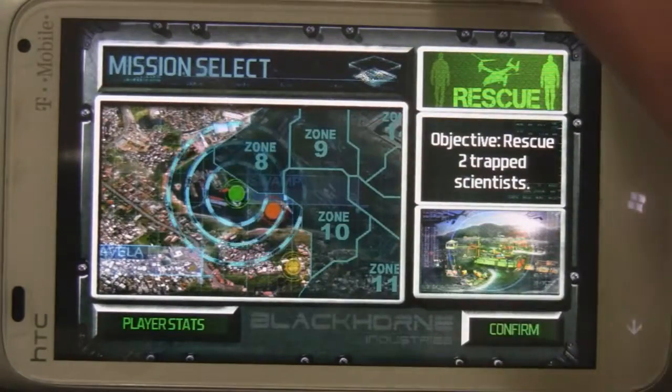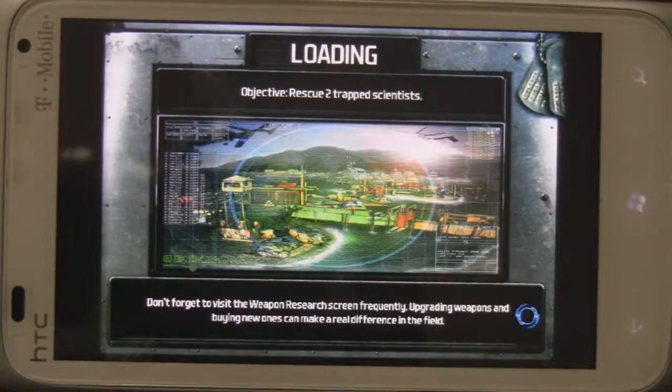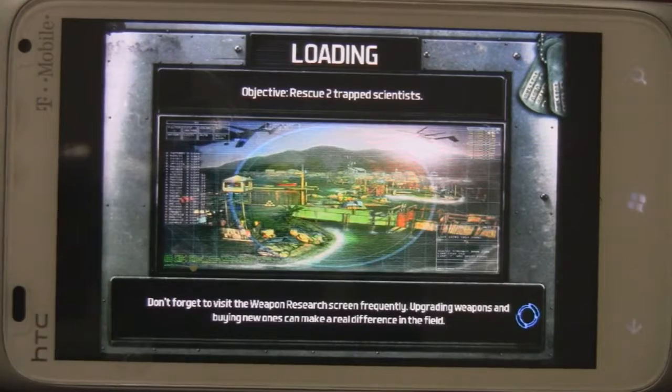And there's a wide variety of missions. Sometimes you have to rescue scientists. There's a variety of guns. So overall it's pretty interesting, and the control scheme works decently well. I'll show you it in a second.